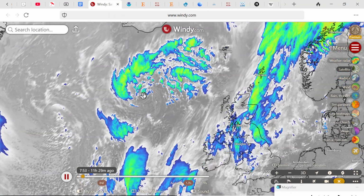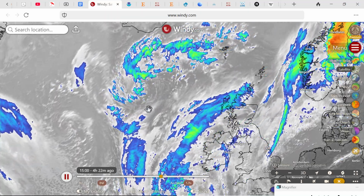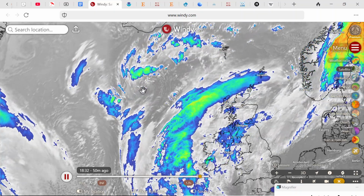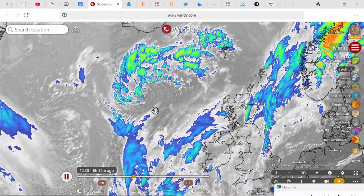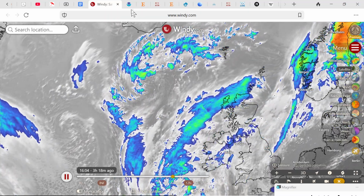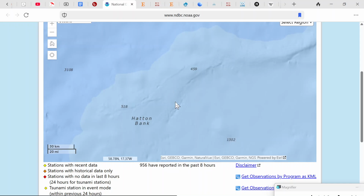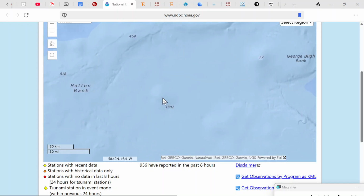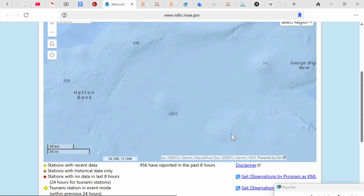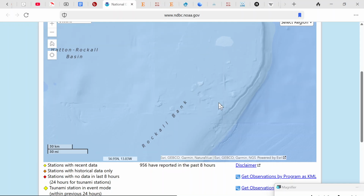Since we can see the vortex spinning direction is anti-clockwise, applying the right-hand rule on the northern hemisphere, we can determine that the energy is going up towards the heavens, from somewhere here, the Hatton Bank. It doesn't really help when you zoom in because there's nothing really visible here. And here's something here also in the middle. And somewhere here, here it is.